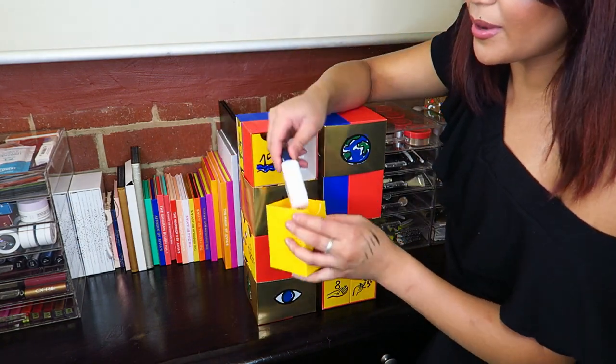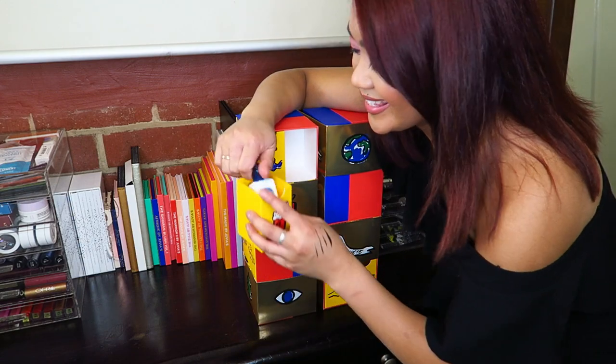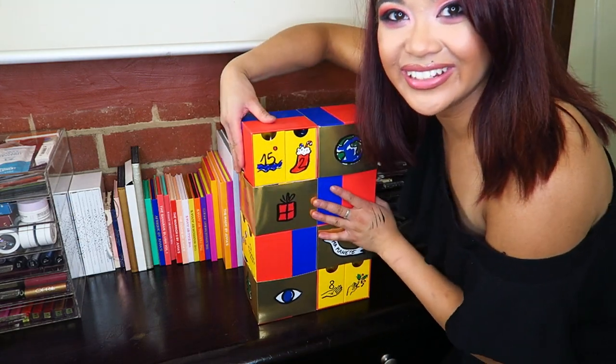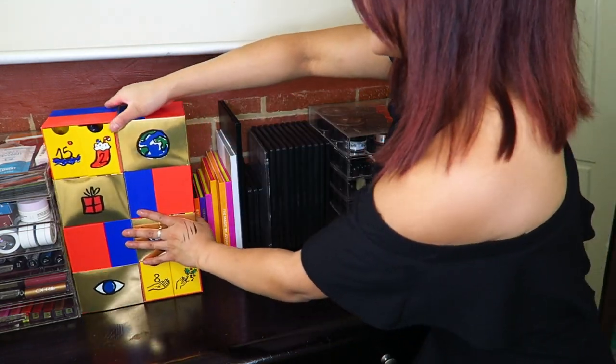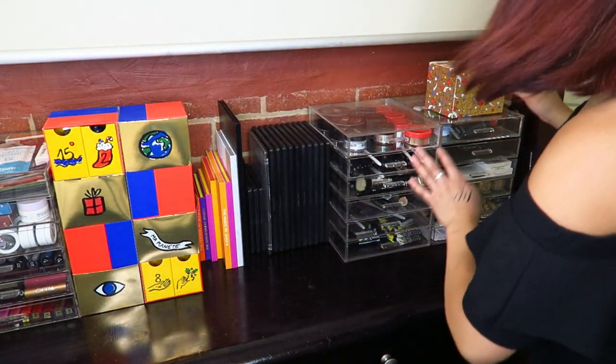I haven't actually taken them out and put them away because I just love this whole entire calendar and I just want to have it sitting here all the time. So I'll just leave that sitting there.